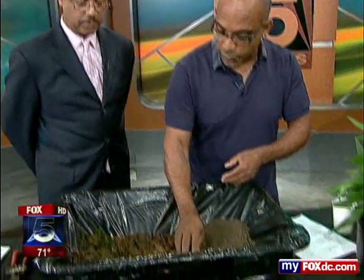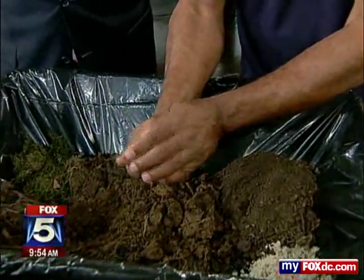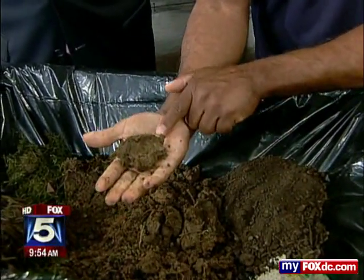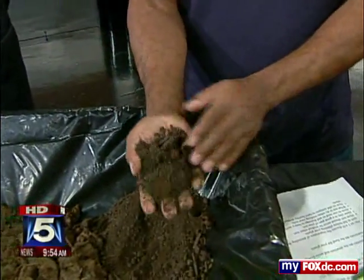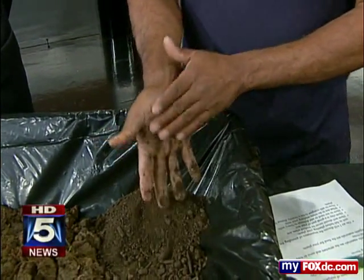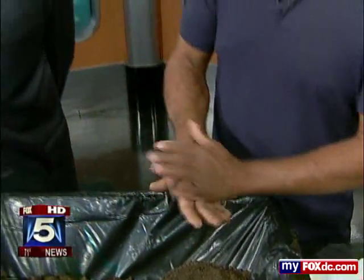What you want to do is, when you get out to work your soil, take a handful of the soil. If you can squeeze it together and it stays like that, it's good to work. If you squeeze it together and it falls apart, you want to do some watering and then go out the following day after you've soaked the soil. Because it should be moist but not soup.